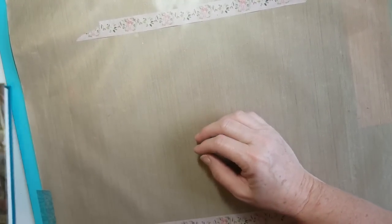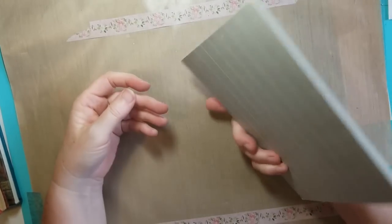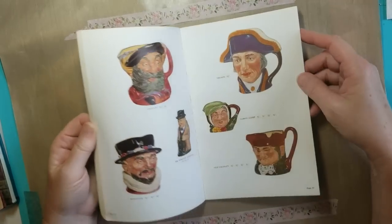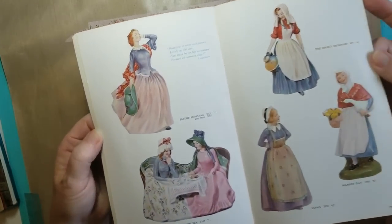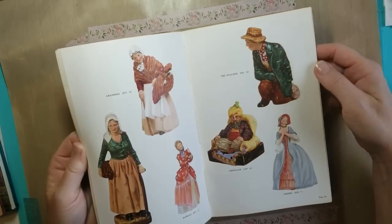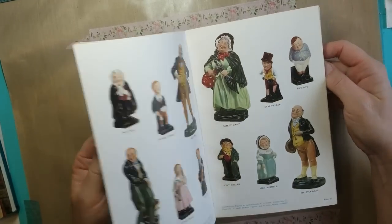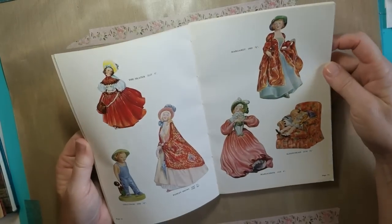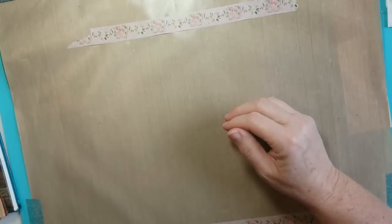Let me see here. More books. I thought this one was kind of cool. It's a book of Royal Doulton figurines. And the pictures in it are just so cool. This will be cut up into pieces. Look at those. Won't those make fun pictures in a journal? I think that they're awesome. That'll be fun. And they're so colorful and they're very clear and I just like them. I like them a lot.